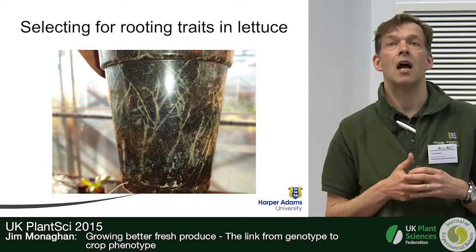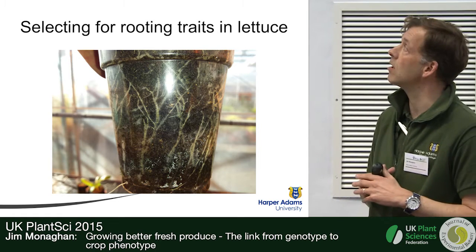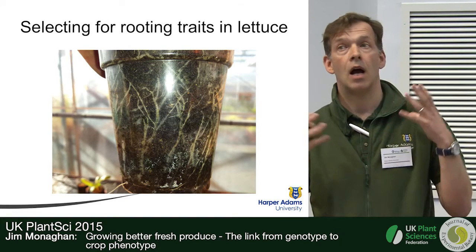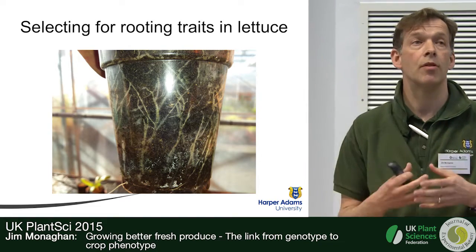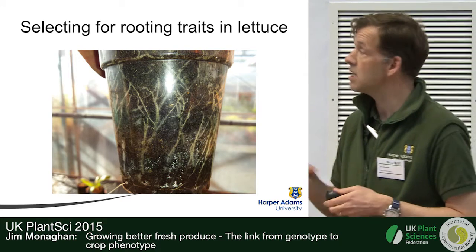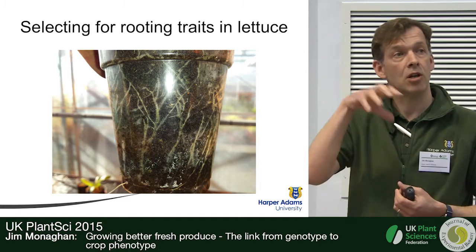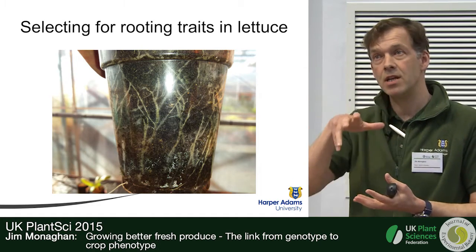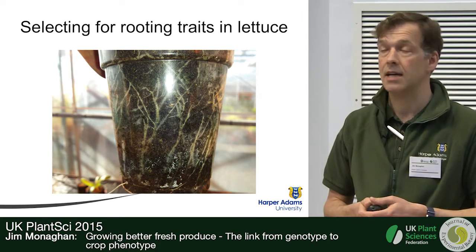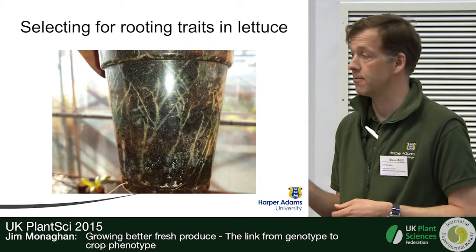So I bet you haven't seen a pint glass of roots before. We have a PhD student, Justin Roberts, here joint with Nottingham, where he's looking to set up some fairly high throughput phenotyping assays for lettuce rooting from modules. This is a plastic pint glass he puts inside a black sleeve so he can quickly get the roots in 3D, picks it out, and is working on some imaging technologies that can be used. So rooting traits are going to be really important.